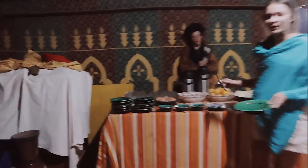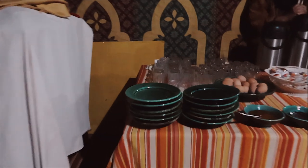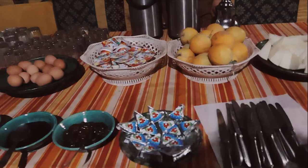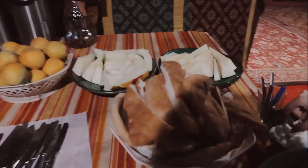We're having breakfast now, and this is a breakfast selection. Got some boiled eggs, my fave. Got some yogurt, laughing cow cheese, melon, and a selection of sugar. Bread. It's actually recording.